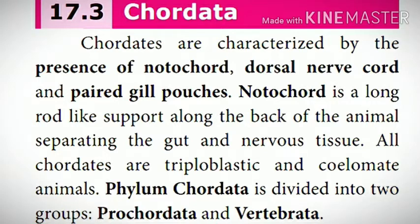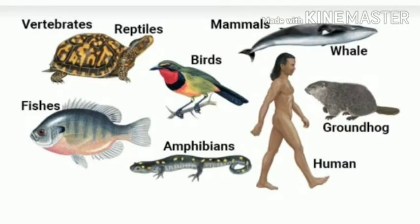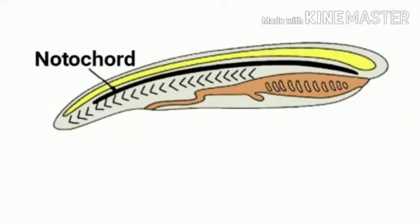Chordates are categorized by the presence of notochord, dorsal nerve cord and pharyngeal pouches. The phylum Chordata is probably the most notable phylum, as all human beings and other animals and birds that are known to you fall under this phylum.